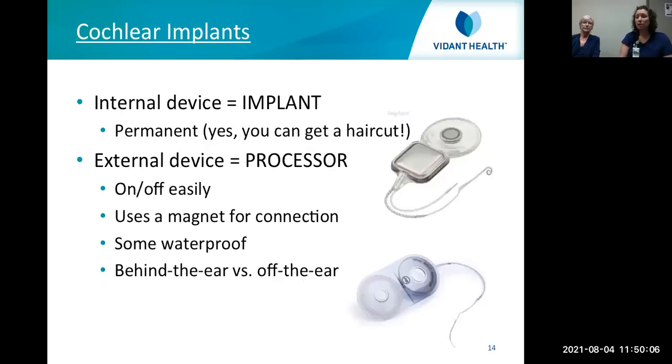So there are two parts of a cochlear implant. The pictures here on the screen are the internal devices. This is the piece that a surgeon would place during surgery. Patients usually never see this. It's not anything sticking out of your head, like a bulge or anything. It's very flat. This part is permanent. You can get a haircut, you can go swimming, you can take a shower, you can wear hats, it is fine. So that's the internal device, the implant.